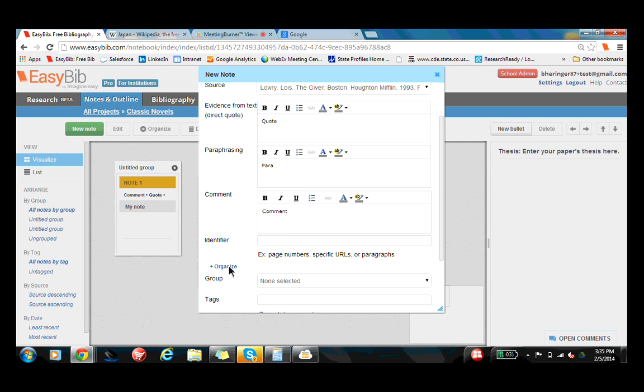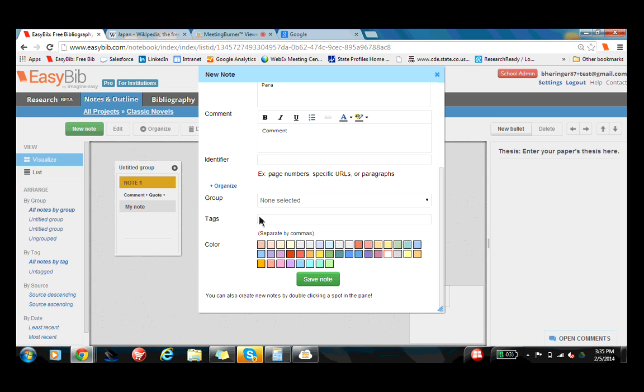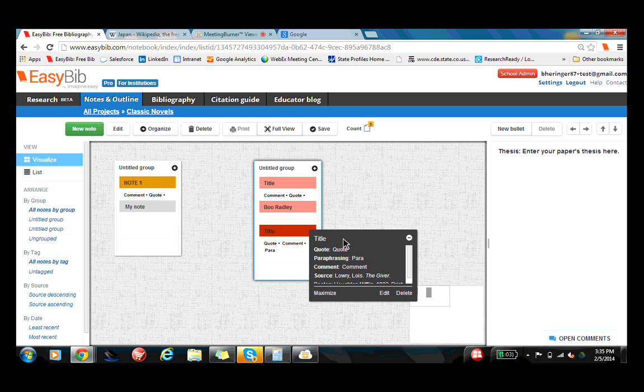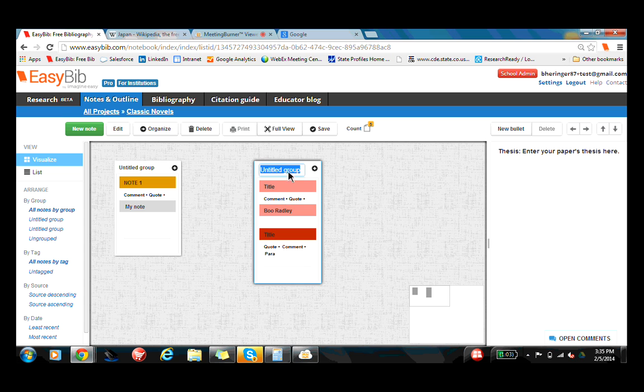So we're scaffolding this note-taking process because it is a gray area many times for students between quotes, paraphrasing, and their own words. Then they could organize it, choose a color, and click Save Note. This can be dragged all around the desktop, dropped on top of a group. You can have as many note cards in a group as you would like.